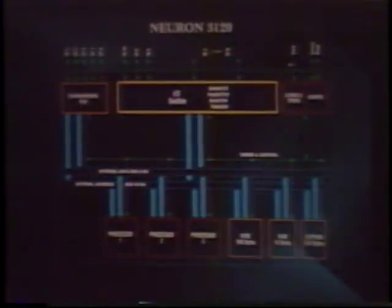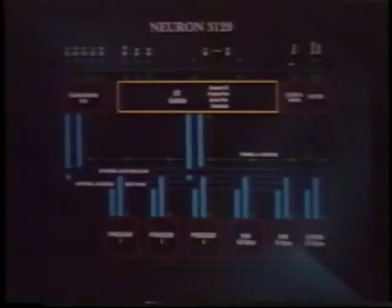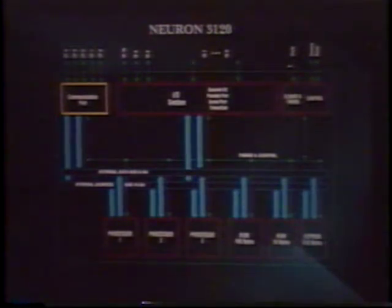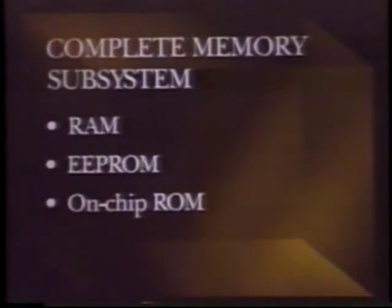It has a flexible I/O section to accommodate and simplify the interface to a wide variety of sensors, actuators, displays, and other devices. It has a communication subsystem specially designed to support LonTalk communications at a variety of data rates from 4,800 to 1.25 million bits per second, and a complete memory subsystem, including static RAM, non-volatile EEPROM, and, depending on configuration, on-chip ROM, or the ability to connect to external memory, and that memory can also contain the Neuron chip firmware.